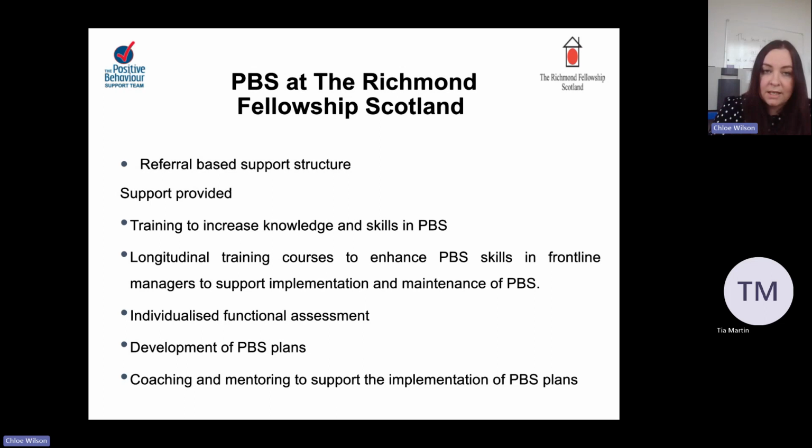So everyone at TRFS has access to support from the PBS team. And this is usually received through the person or their manager submitting a referral to the team. And this can be due to someone being newly supported at TRFS and transitioning to a new home, or it might be a recent need for support in existing services.